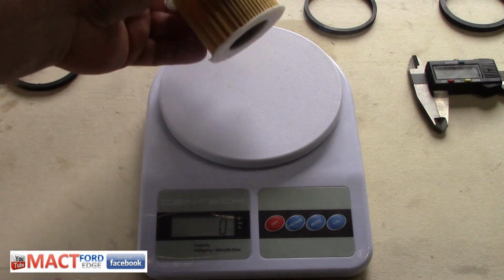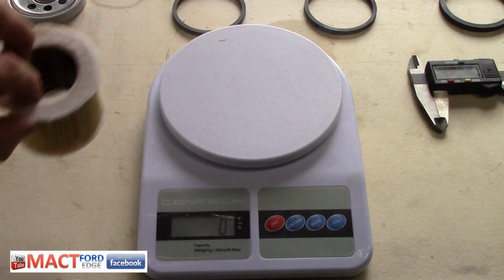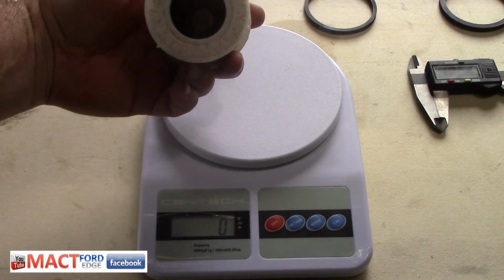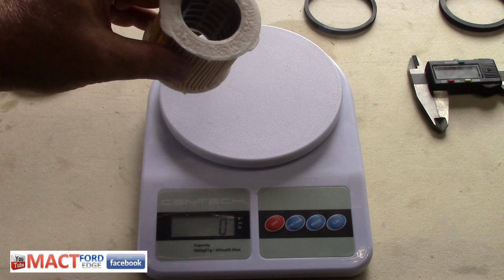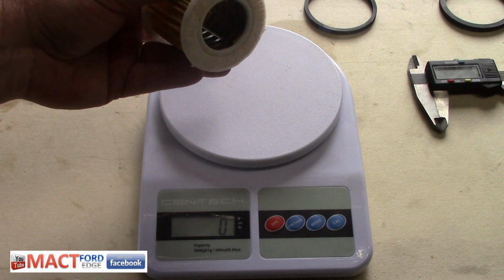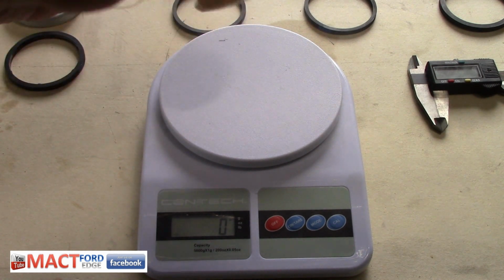Next we have the filter, and as you can see, there is nothing. It has this on here, and there's nothing there, folks. That's what you get. That is all there is to it for the Valvoline filter, and it looks like a synthetic end cap. That's all it is, with a plastic guard on the inside, and there's not much to it. It's a very light filter.